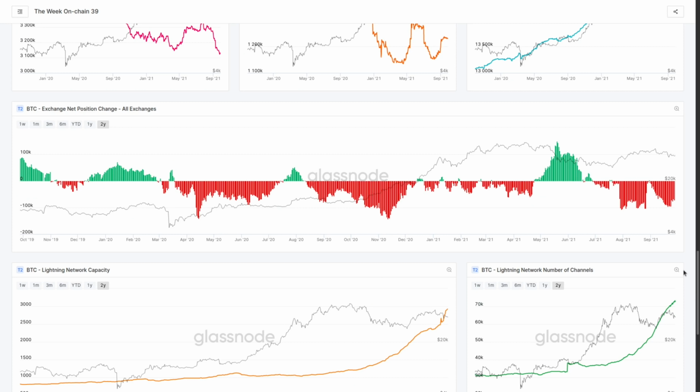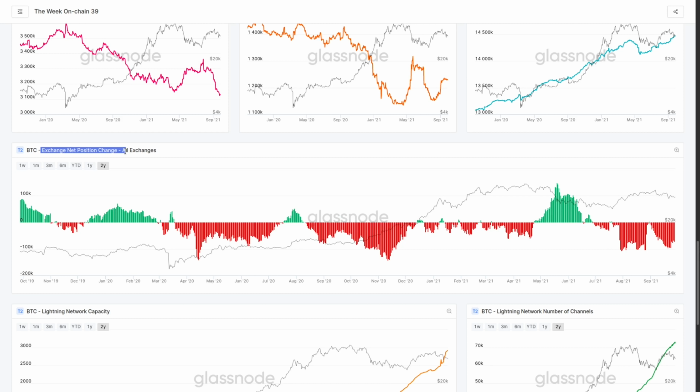Now, we can also really confirm this with our exchange net position. We can see that we've seen fairly substantial outflows, particularly over the last couple of weeks, certainly following our correction. As the market rallied in August, the market started to feel a little bit more confident about the direction, and we've moved back into this regime of outflows. And this is very different.